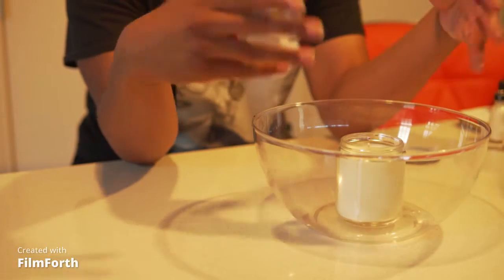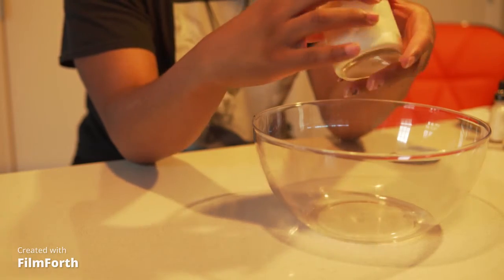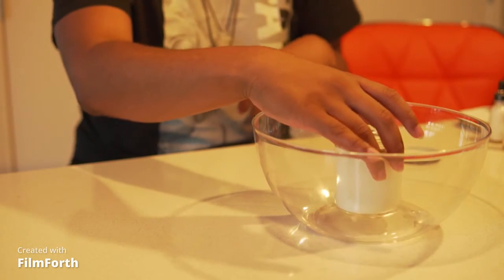But if you want to use this, you can, because like I said, this is a universal candle. It's definitely more about your intent. You put the intent on the candle and everything else just takes hold from there.